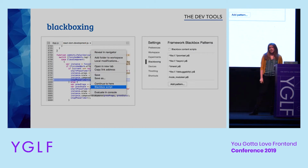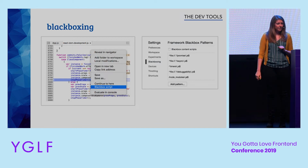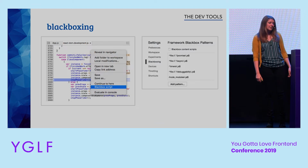So one tool that is almost essential when using the debugger is blackboxing. So this lets us prevent the debugger from stepping into certain scripts when we're debugging our code. Here I was debugging a React lifecycle function, and I stepped through into the React DOM library. Well, I can be pretty confident that my bug won't be found in here, so I blackbox the script. This way, next time I step through a function that hits that library, the debugger will simply ignore it and return to my code.